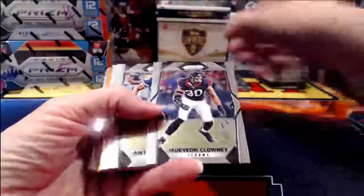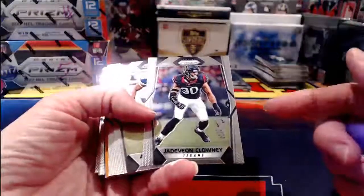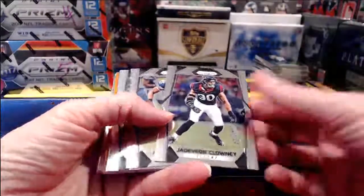I guess that's somebody's cleat. I thought that's just the way that light hit that. I thought that was a spot on the card. That's actually somebody's cleat in the picture.